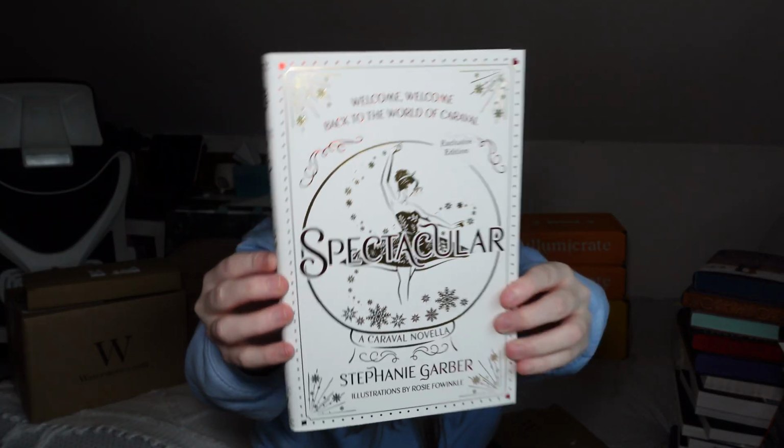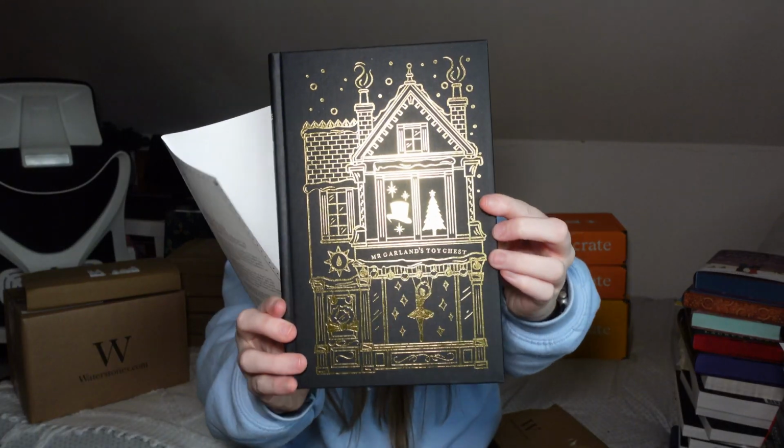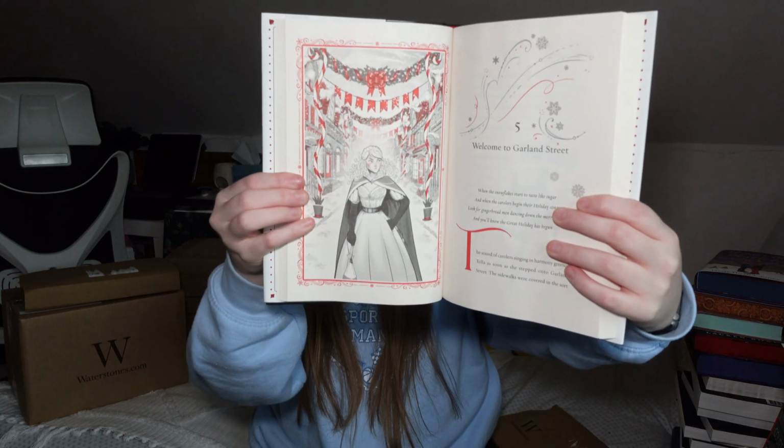Is Spectacular by Stephanie Garber, and this is the exclusive Waterstones edition. Look at that. That is beautiful. I'm very excited to read this because this is literally a recent release and it's got illustrations in it I've seen all over TikTok. And look at that. It's got so many illustrations, almost every page has got some sort of illustration, and I'm just really excited to see these characters again because I absolutely love the Caravel series.